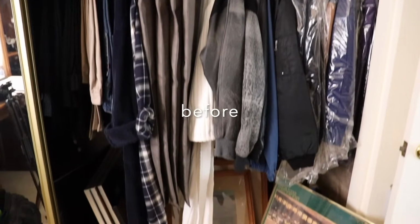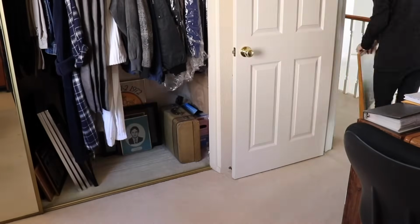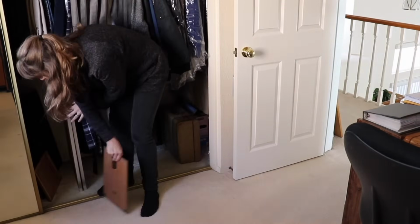Number 5 is ask for some help with decluttering. You might have a family friend that's really good at organization and they're really good at decluttering. There are tons of courses out there.